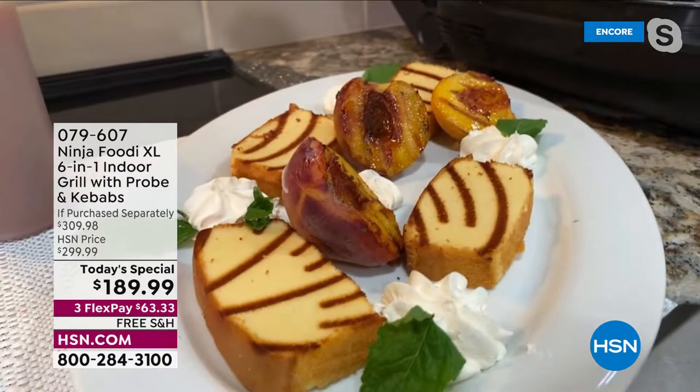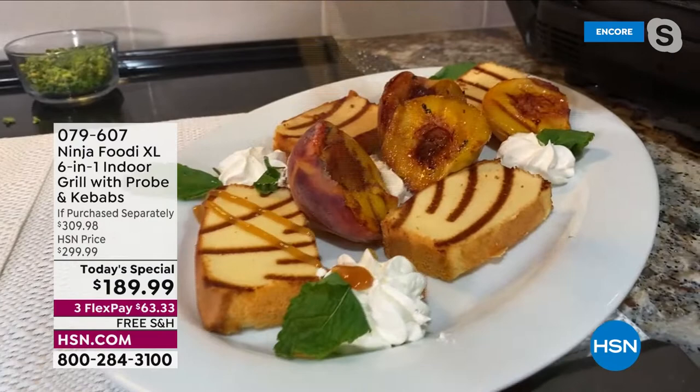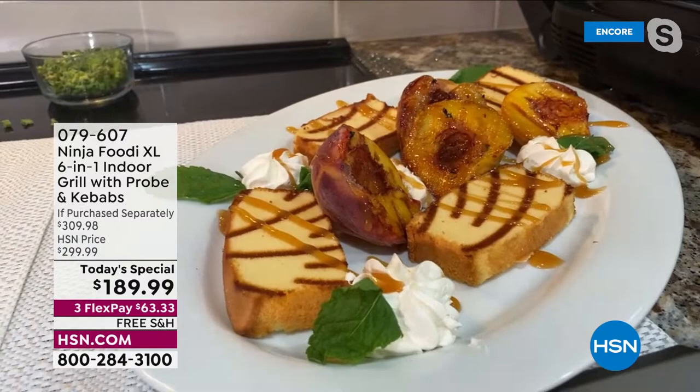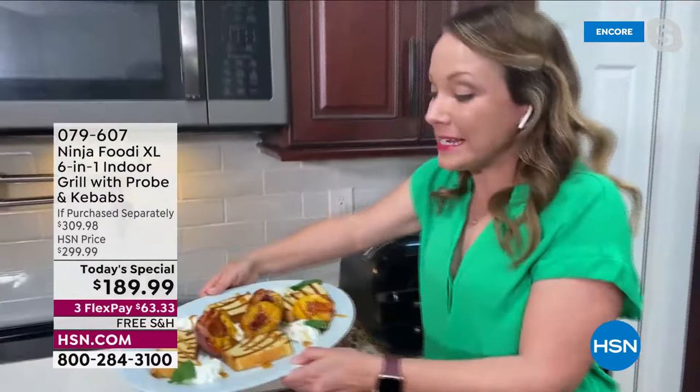All we did is we grilled some peaches from the store. We grilled some store-bought pound cake, so it's not even homemade. And now we're just going to drizzle it with a little bit of caramel sauce. How fancy does this dessert look? It was really just those two ingredients, and we added a little bit of whipped cream and mint as well. This is something that you would pay a lot of money for at the restaurant, and we were able to do it here at home really quickly and really easily with our Ninja Grill.